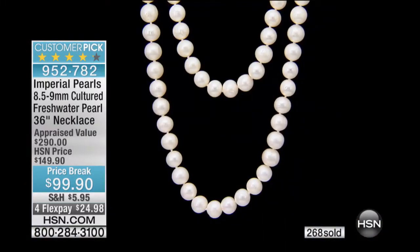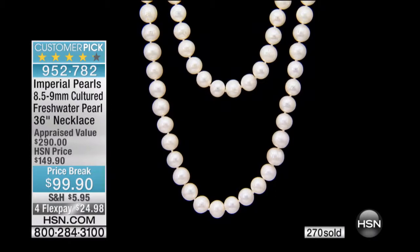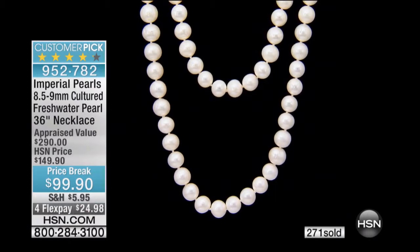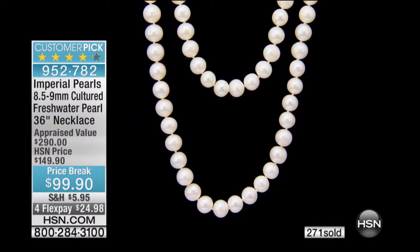But again, this is the single best strand that we've ever brought to HSN. I mean, when you get this home and you open that box, you will see that every single pearl in this strand is absolutely gorgeous. The luster on these, I can't even wait. I can't wait to read your review. Right now we're at 210 amazing reviews.